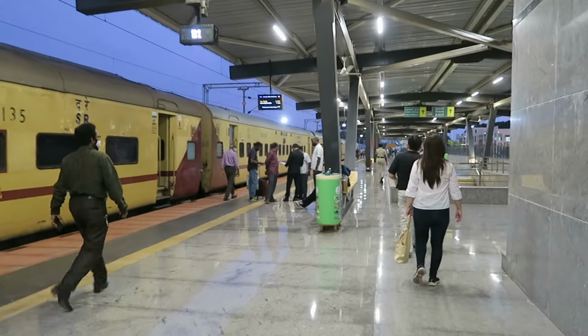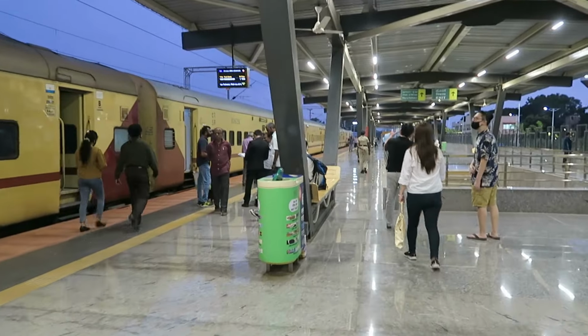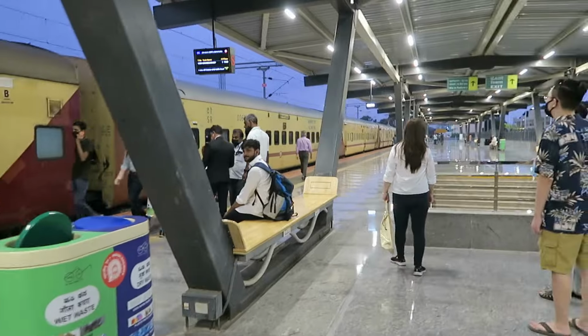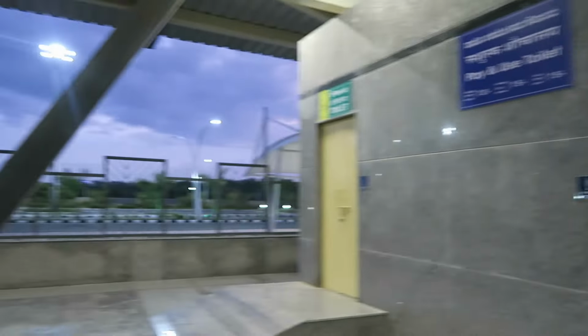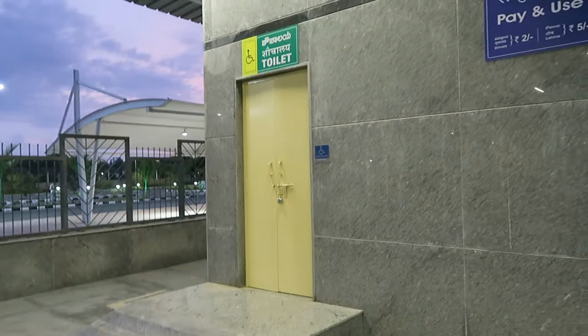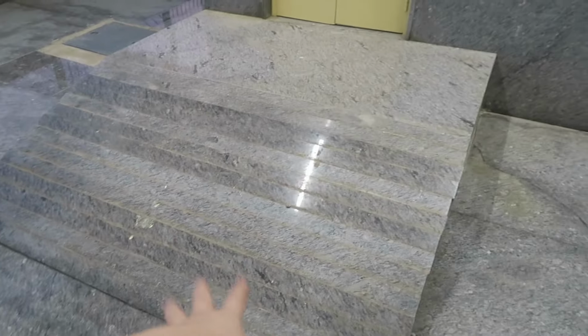Oh, I think that guy in black is the TT. Yeah, he's definitely the TT. Looking at everyone's ticket. Yep. And this side we have the women's, the ladies' toilet. The great thing is that we also have this toilet that is for differently able people, for wheelchairs and stuff. Love that it has this accessibility over here.